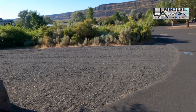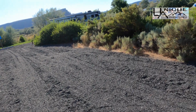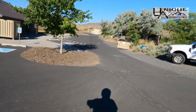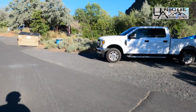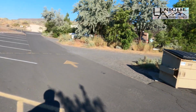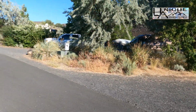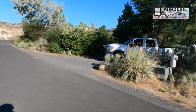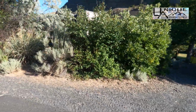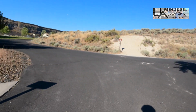And we got 70. This site here is nice, level, and goes back forever and looks to be a very easy back end site. 71 is a handicap spot. Goes back there. We're also here in 72 as well. That site there is a really good site. Definitely gets a little bit of shade in the morning, which is nice.